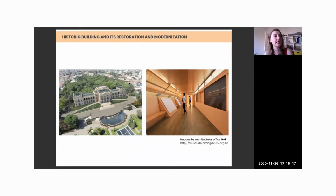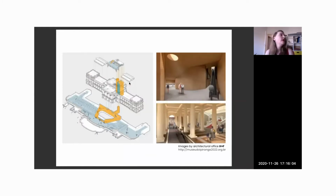Bearing in mind that the building is listed as an historical heritage in the municipal, state, and federal spheres, architectural and complementary projects require their approval before any intervention. The project was also analyzed and approved by Brazilian agencies responsible for the fire safety and universal accessibility standards. You can see here that now it is possible to reach by lifts all floors of the museum.